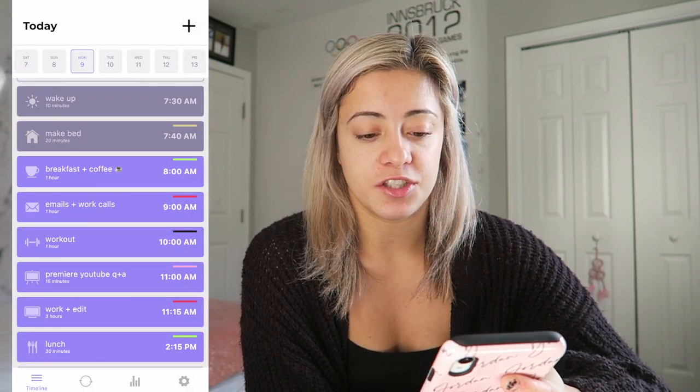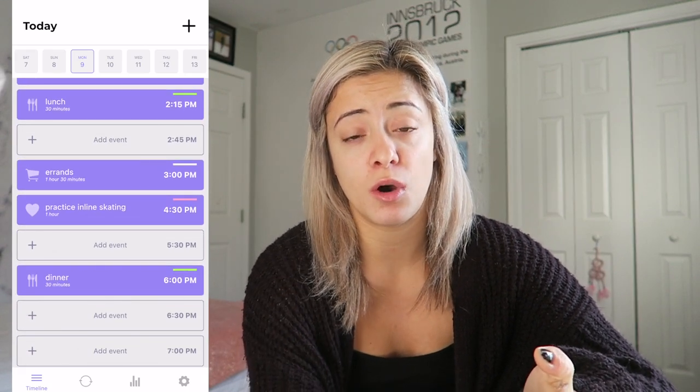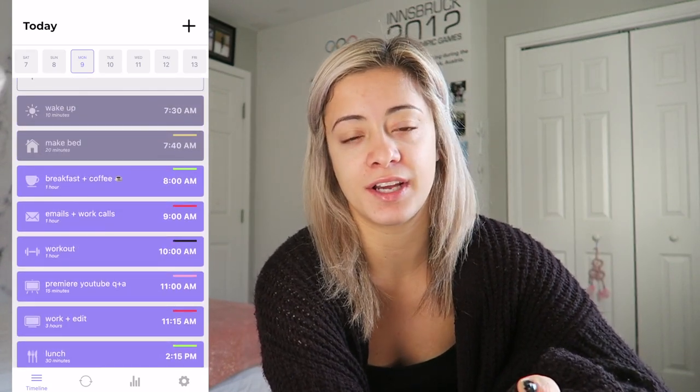As you can see, here is just my day all mapped out. I absolutely have been loving this app. It's so easy, guys, and it's so accessible because it is digital, so it's on you at all times. You don't have to carry around a physical planner with you wherever you go, and also you're saving paper.